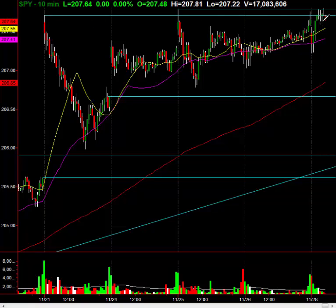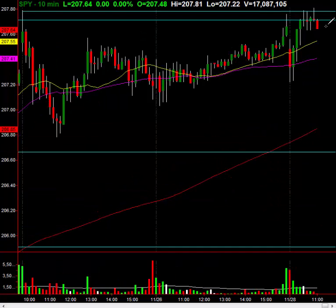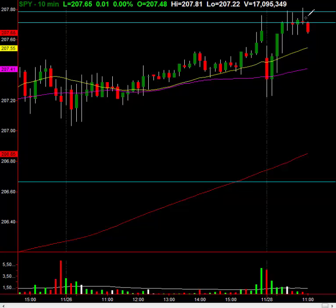So again, what you're looking for here, and you can see it today. This is today's action on the 10-minute chart. You can see how the chart earlier in the day, just literally 20, 30, 40 minutes ago, tested that high, and then put in a little bit of a short-term topping tail right here. This is hard to see, I know, but you have a little bit of a topping tail right here. Then you're seeing a little bit of selling coming in on the market here.